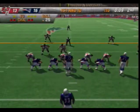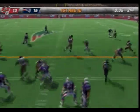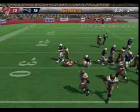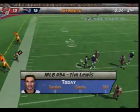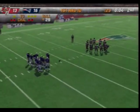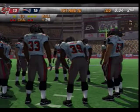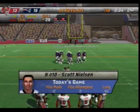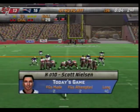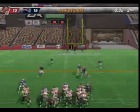Knock him out! On the ground. Great fake. Gets the pass off. The defender's got it. And so they come out to try and tie it up.